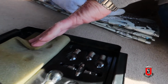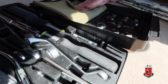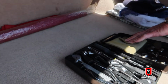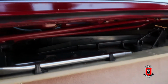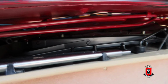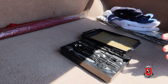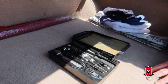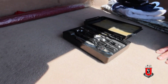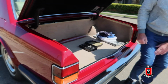Have you ever used any of this? No. Fresh light bulbs? I've used the spanners a couple of times, but as for changing the globes from these, no. They're just for show. You can see in there, there's a jack, some spanners, and well, that's excellent. It's very handy, isn't it? Exactly as it came from the factory. Well done. What year was this? 1984, and it was delivered in '85. Tremendous.